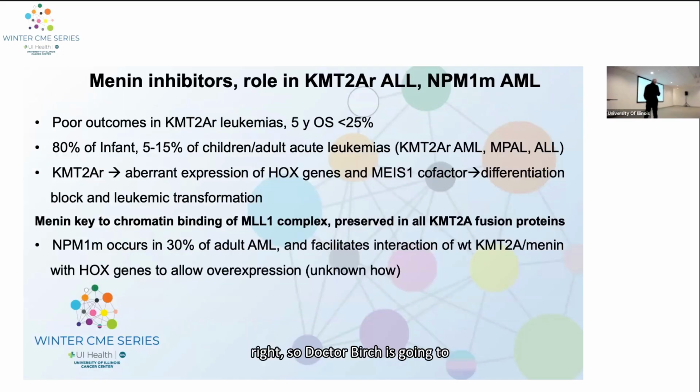All right. So Dr. Birch is going to talk about his favorite thing, menin inhibitors, but I thought I'd try to steal his thunder for a second. And so this is a big thing at ASH this year, the use of these menin inhibitors for what is generally a deadly disease, particularly in infants and children with ALL.